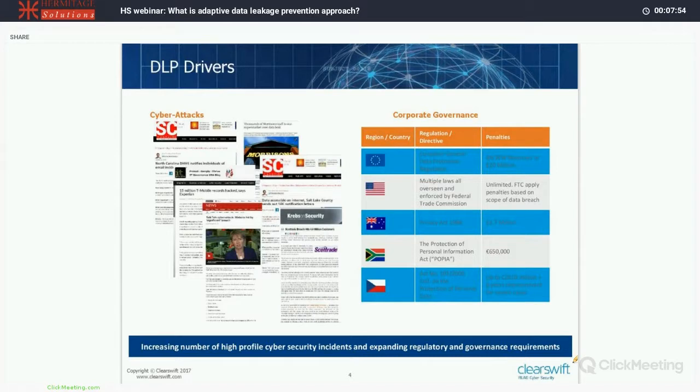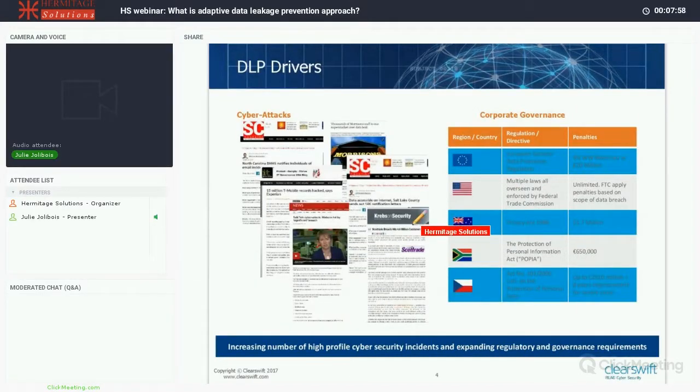On top of the different attacks that can be made towards the organization, there are also regulations that you need to comply with. Regulations that have been put in place to ensure organizations are doing something against data breaches. The most talked about at the moment being GDPR, obviously, which we'll be looking at as part of also building a DLP policy with the Clearswift solutions.